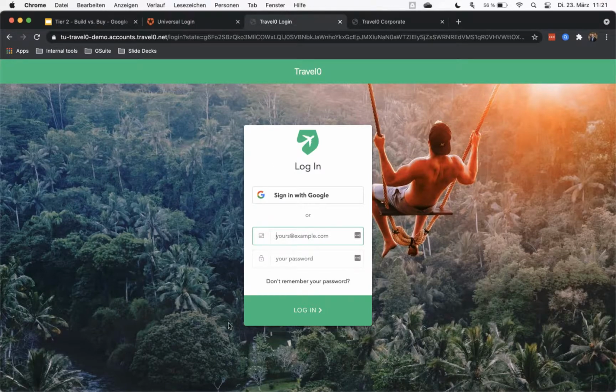And you can embed this little box into every single application and every single website you have, no matter where it's hosted. So you don't have to care about how will I get the information from this website back to my application? How can I secure this process? All of this is already included just in the basic login experience.